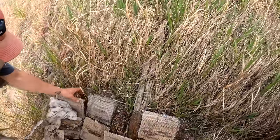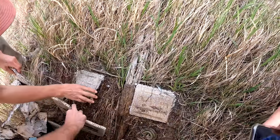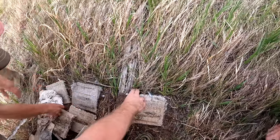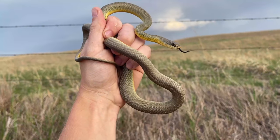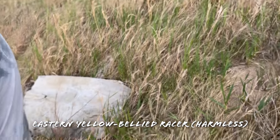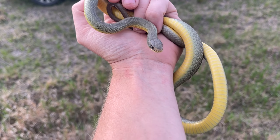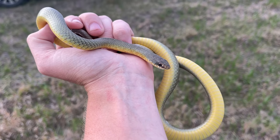Racer. Oh, nice. Let's get it in situ. Don't move. The first thing we flipped in this county had a racer under it. That's a good piece of cover. There is our first living snake of the afternoon, a nice yellow-bellied racer we just flipped under some random roadside trash. We're going to put this guy back, but nice yellow-bellied racer as our next find here in Nebraska.